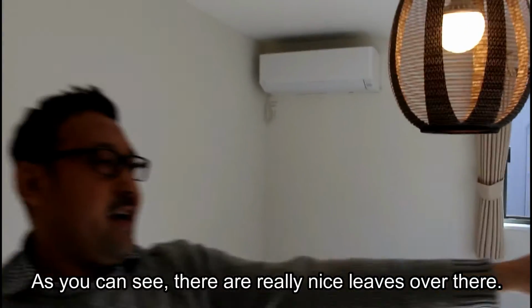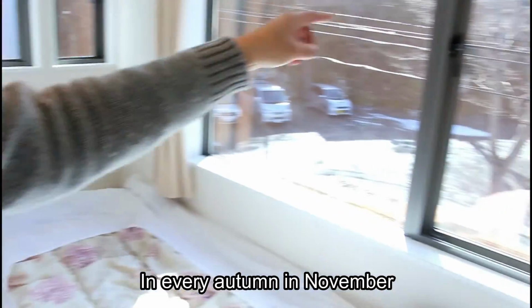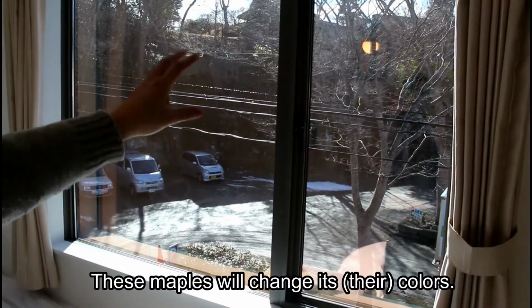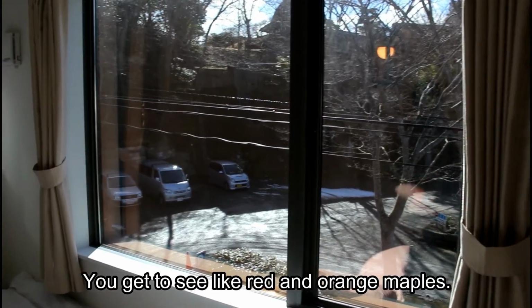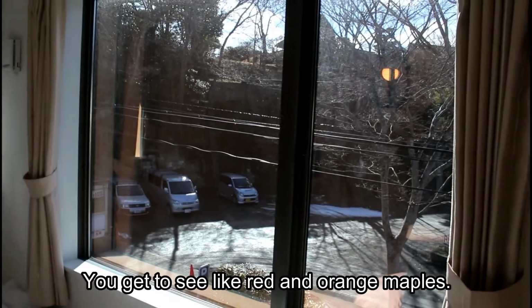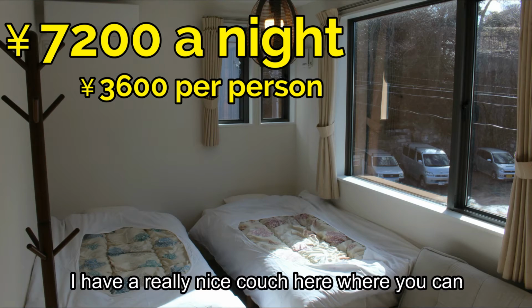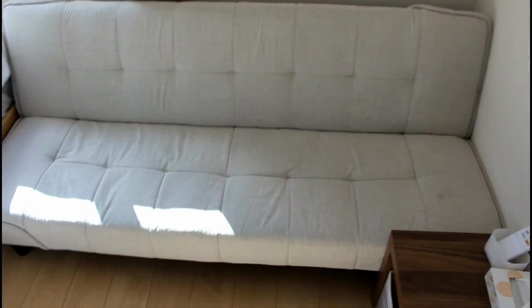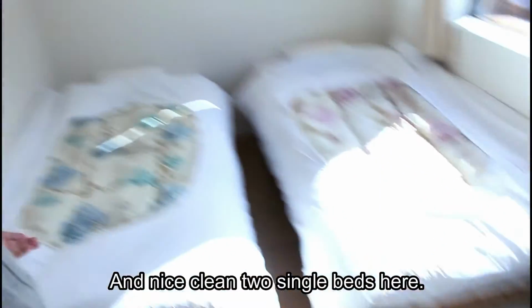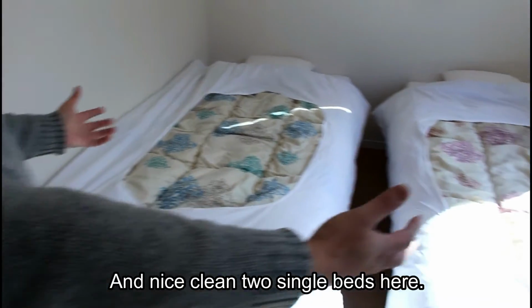As you can see, there are really nice trees over there, and every autumn, in November, these maples change their colors really nicely. So you get to see the red and orange of the maples. And here, I have a really nice couch where you can sit and relax. And the air conditioning, and really clean, two single beds here.